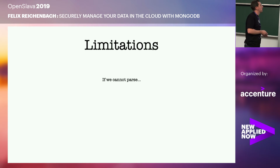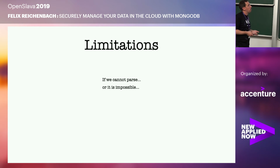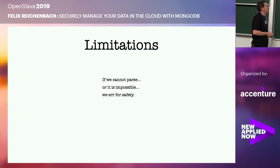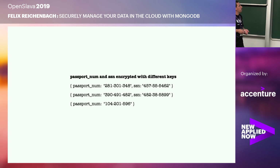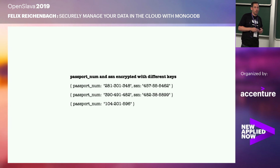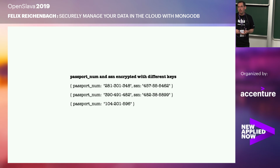And there's a few limitations with this. So basically, two rules. If we cannot parse it, or if it is impossible, there's some reason where we just can't do it, we error. So you try, you put the query, and then you just get an exception. Sorry, that's not how it works. Please change your code accordingly.